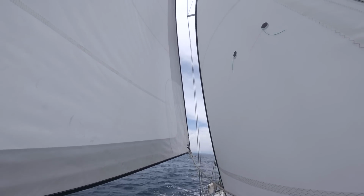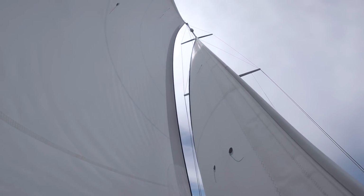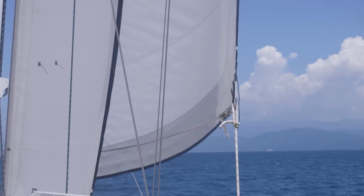This is what I call perfect lazy sailing. Not too much swell, there's enough wind, visibility is good, sea state is, well, I mean look, it's beautiful.